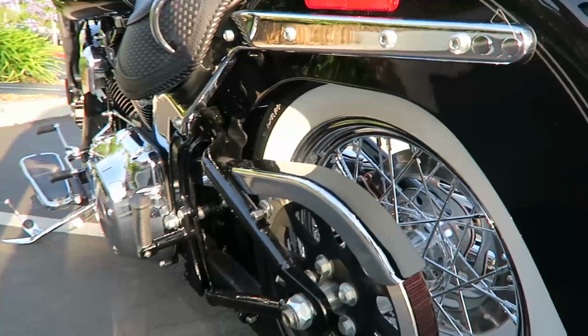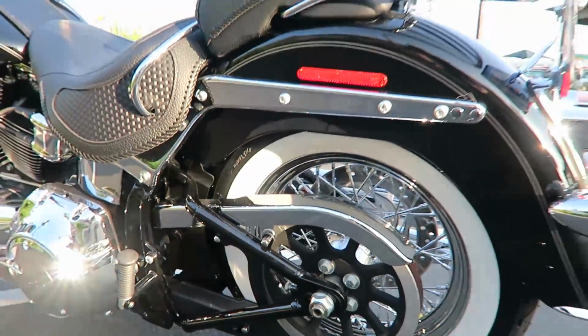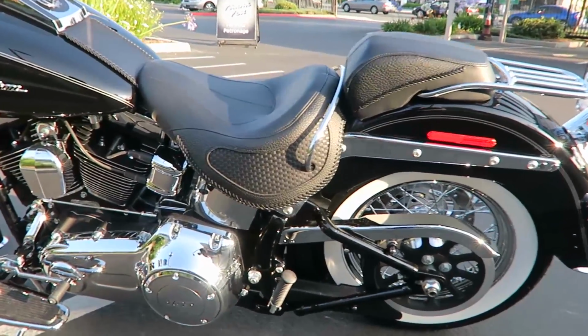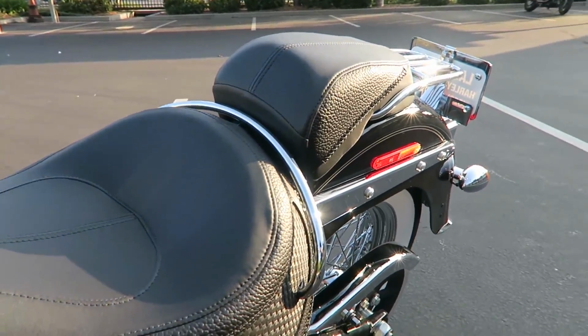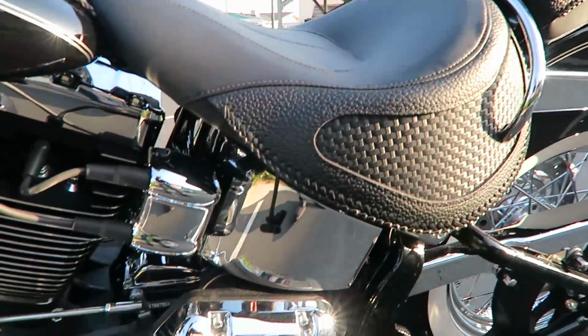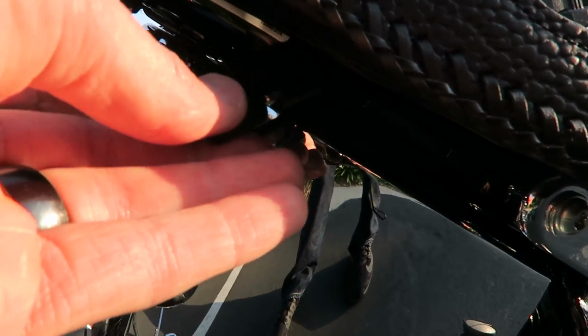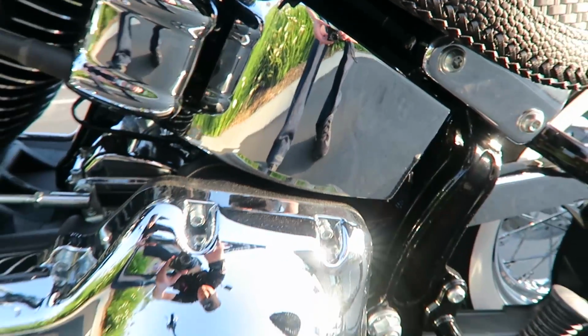Here's a shot of the rear end. Nice shot of the pulley there, chrome belt guard. So really what you're getting with the Softail, guys, is a real vintage look. No suspension in the rear that's visible, so it looks like a hardtail, and the engine is really compactly fit into the frame on these things. They're able to do that because, this is the battery lead, by the way, where you can plug in a tender.